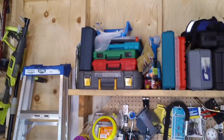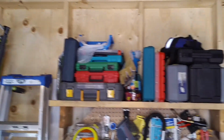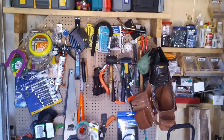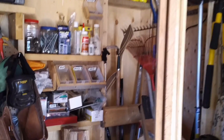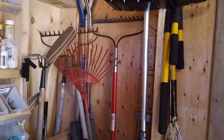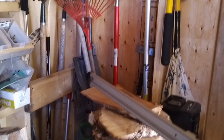So I made the shed with 2x6s, and the reason is, you can see I've got loads of storage. Here I've got all my hand tools and whatnot. Over in the corner I've got my glues and my screw storage, which is basically just the screw tubs. I made a little rack there for them. Here in the corner I've got all my rakes and hose and shovels and whatnot.